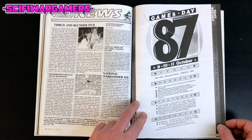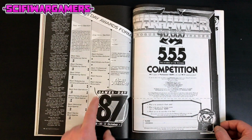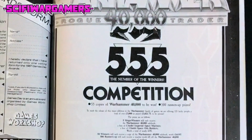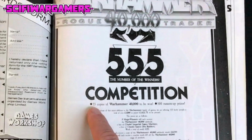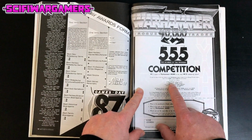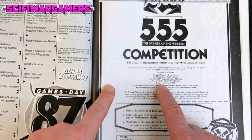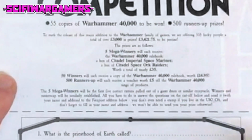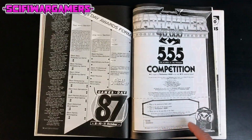Games Day 87. With your voting sections here. Best fanzine. Were there any fanzines around at the time? I don't know. The 555 competition number of the winners. 555 competition winners, but we've only 55 copies to be won. 500 runners up. Now the prizes are as follows. 5 mega winners will each receive the Warhammer 40,000 rulebook, a box of Imperial Space Marines, a box of Orc Raiders worth a total of nearly £35. That is quite cool. Did anyone out there win this? Please let us know. I might cut this out and send it in. Maybe I can win it.